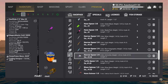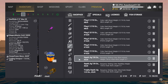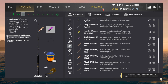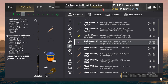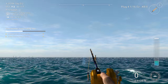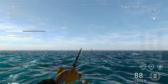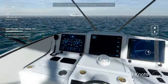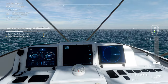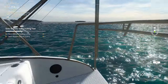Let's see, they're under here, I believe. Aren't they? Maybe not. Here they are. Let's see, let's put a small one on there. Looks like a 4 1/16 ounce. See if that doesn't attract something new and different.